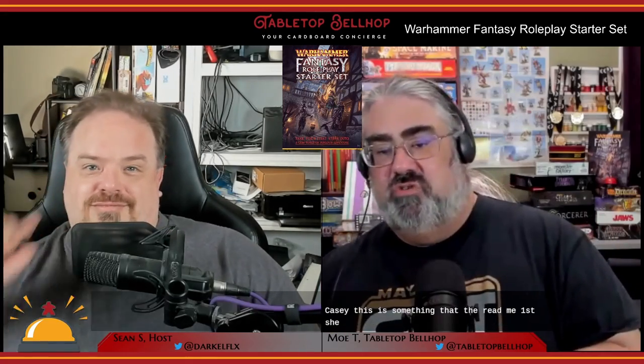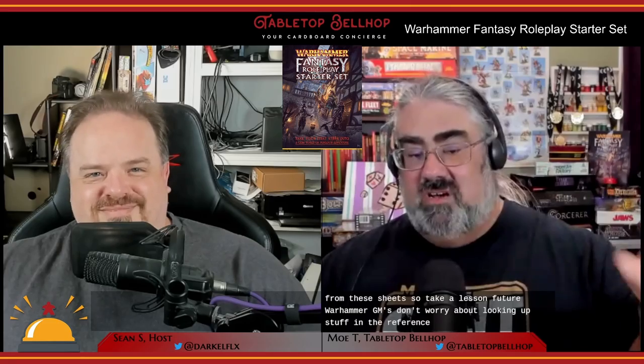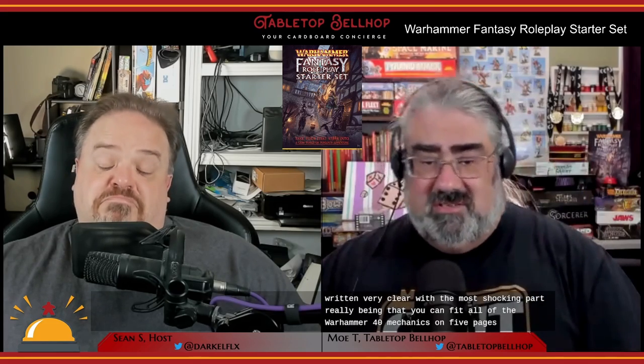Okay, see, this is something that the Read Me First sheet should have pointed me to right from the start. I would have loved having these sitting there while I was reading the adventure book. All my complaints about no index and trying to reference that book are basically alleviated from these sheets. So take a lesson, future Warhammer GMs. Don't worry about looking up stuff in the adventure book. Use the reference sheets. All of these are well written, very clear, with the most shocking part really being that you can fit all of the Warhammer 4E mechanics on five pages.